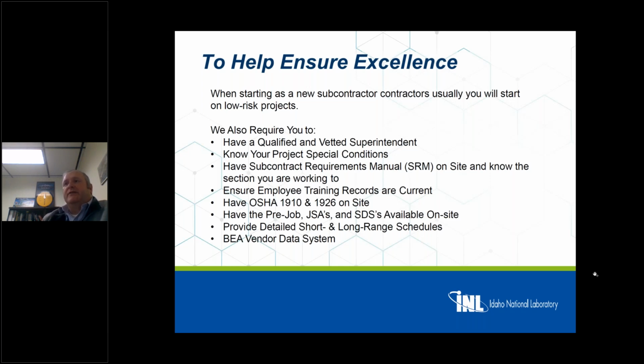We need to make sure that you know your special conditions and understand them. It has been mentioned before, the subcontractor requirements manual, the SRM. On site, a lot of times you'll hear that's your Bible. So those are the requirements that are laid out in the special conditions. It'll give you your safety requirements, your environmental requirements, your radiological requirements. It'll give you all that you need to know to be successful, as long as you're following those requirements.